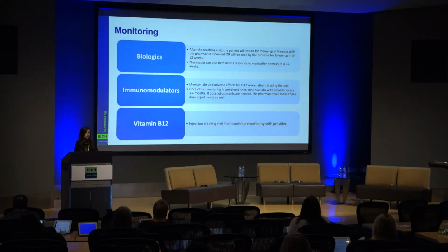So monitoring for biologics, after the teach visit, so initially when I meet with the patient, will return to clinic if needed for a 4-week follow-up with the pharmacist, or sometimes I change them to over the phone, depending on the patient. If I feel like the patient needs further monitoring, or it may even be helpful just following up with them over the phone, just as a reminder, I do it over the phone. If not, they'll be seen by a provider in clinic in 8 to 12 weeks.